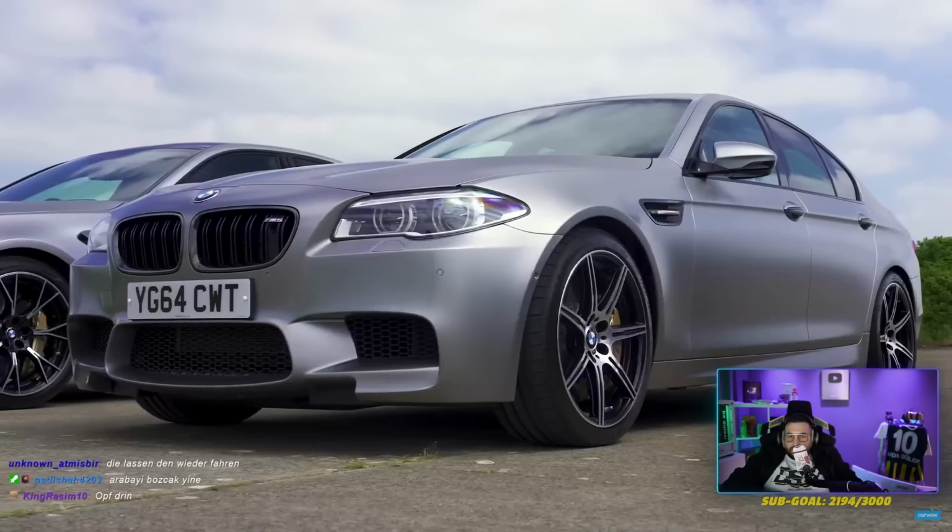You know, maybe the sound deadening in this car is so good that I don't really notice a lot of the engine. Exactly. That F10 with the upgraded exhaust sounds mint. You know what we should do, Daniel?